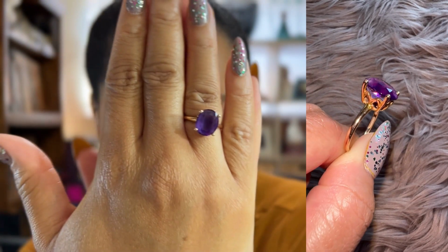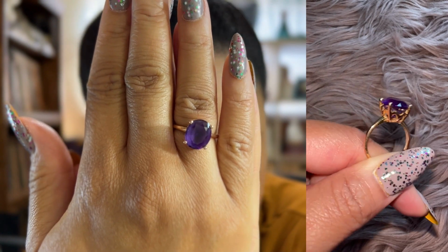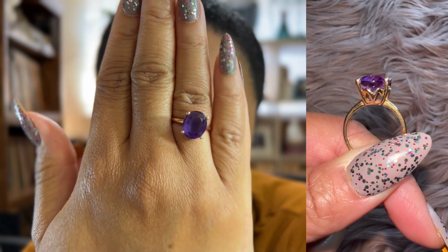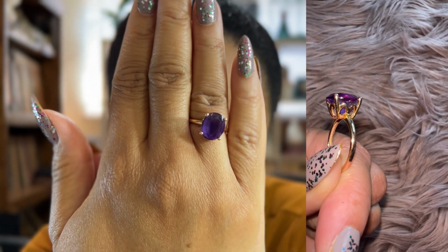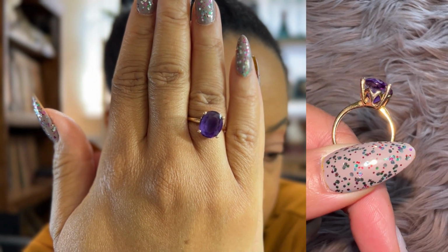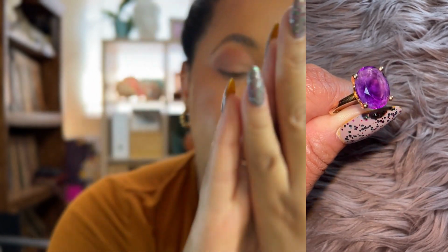This is an amethyst. This is the birth month of February gemstone. So let's see if you can get a good look at that. Hopefully it's focusing. I've tried to record this video about 4 times now. So let's just hope you guys can see this. If not, I'll have to do some side shots so you can get a better look at the stone.